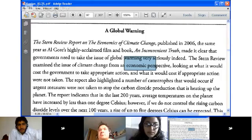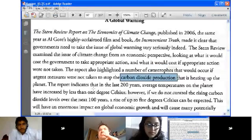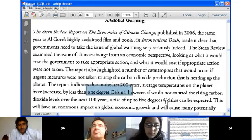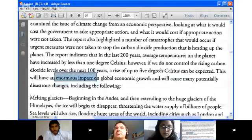Government appropriate action. Report. Highlighted catastrophes. Carbon dioxide production. Heating. Wait a minute. What am I looking at here? I'm looking at verbs and nouns. I'm going to be looking at numbers. 200 years. I'm looking at capital letters. Celsius. Wait, another number. 1 degree Celsius. Over the next 100 years. Enormous impact. Cause. Verb. Disastrous changes. All right.